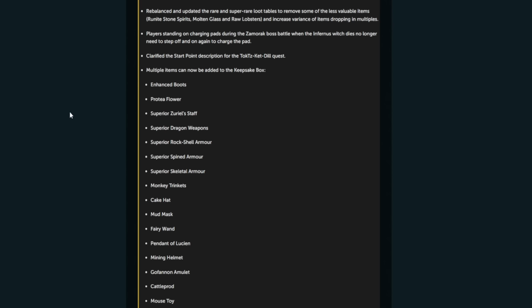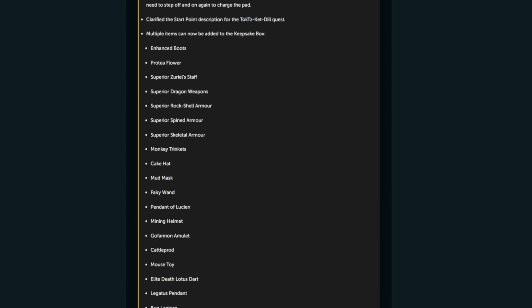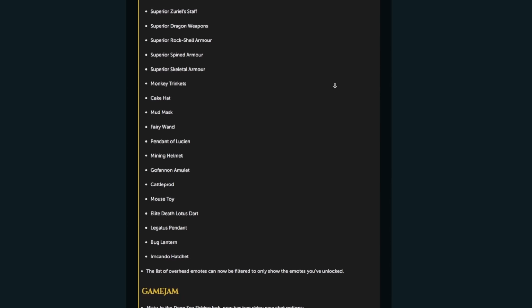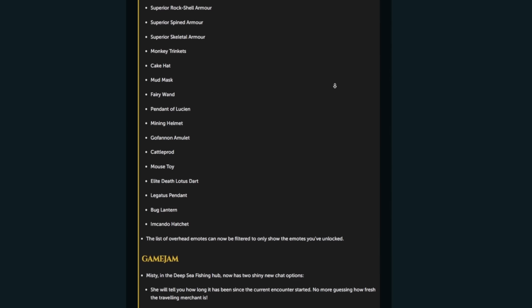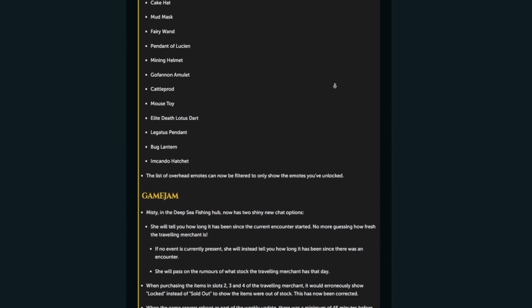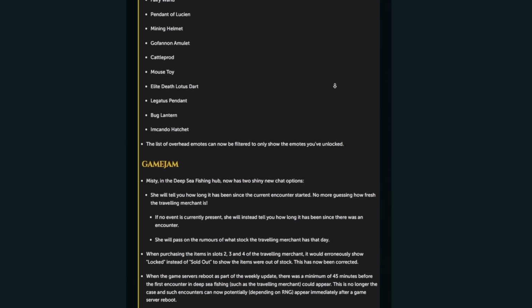Multiple items can now be added to the keepsake box. So these couldn't have been before, but they now can be. I'm not going to go through all of them. If you are looking for a specific item, I will slowly scroll down, and you can pause the video and have a look if you want to. That's probably the best way to do it. But cool, there's a few things in there that can now be keepsaked.